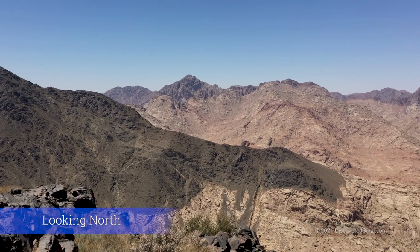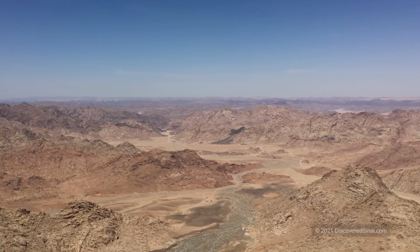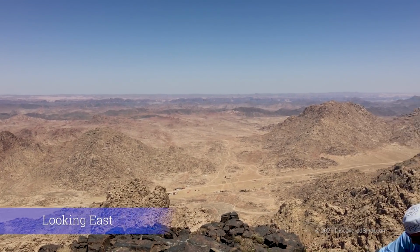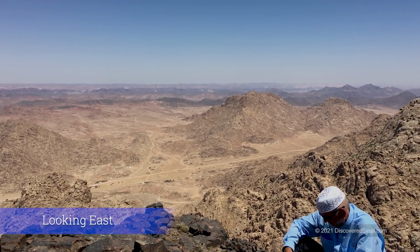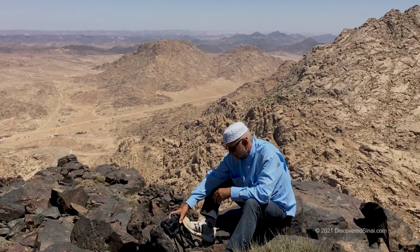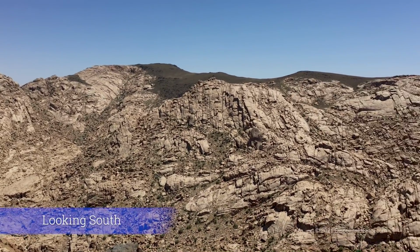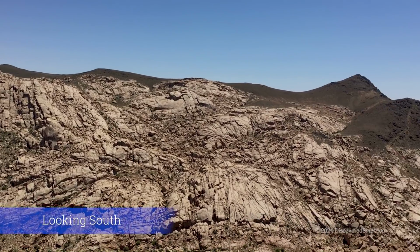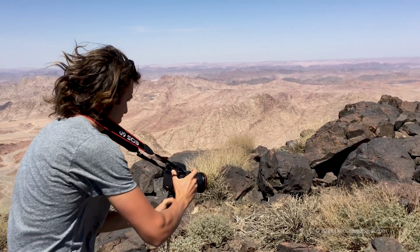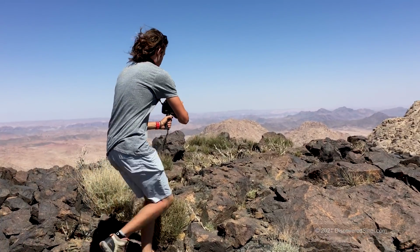Okay, we're looking towards the radar station way over there. Let's do a quick pan with the iPhone. And we're about 7,300 feet or so at one of the summits for Mount Sinai. See Sylvain sitting there. We made it to the top. Yes, and you can see more of the dark rock on the ridges here. We have Nathan doing our reveal shot, walking over the summit of Mount Sinai, revealing the valley below.